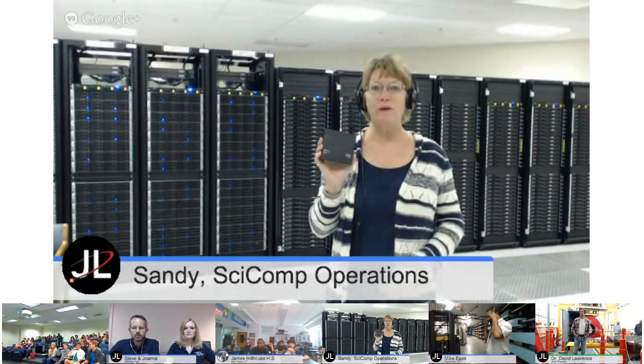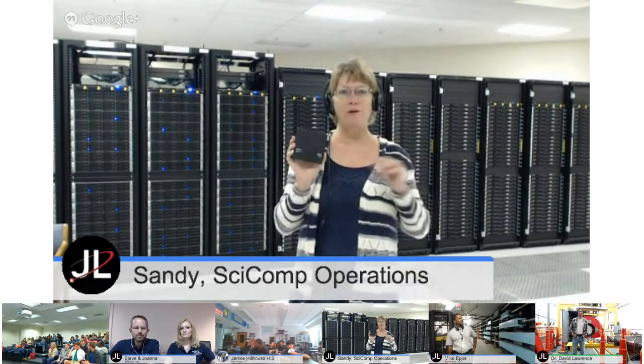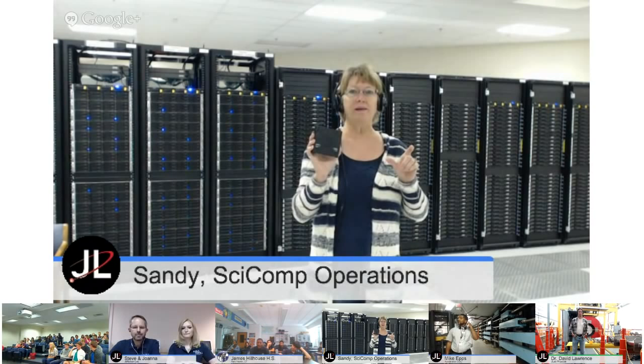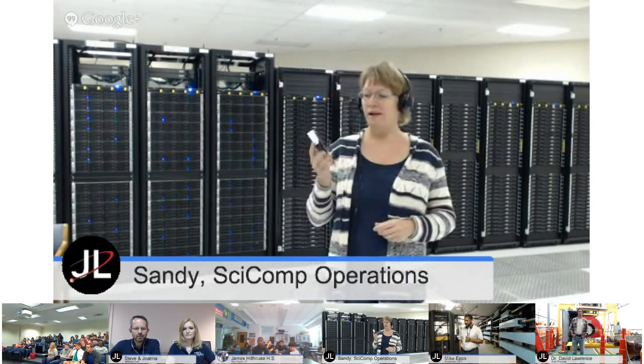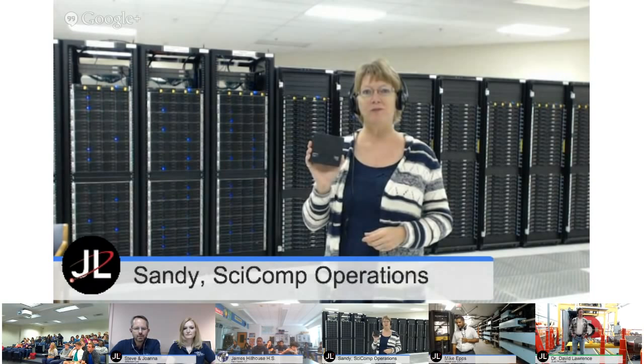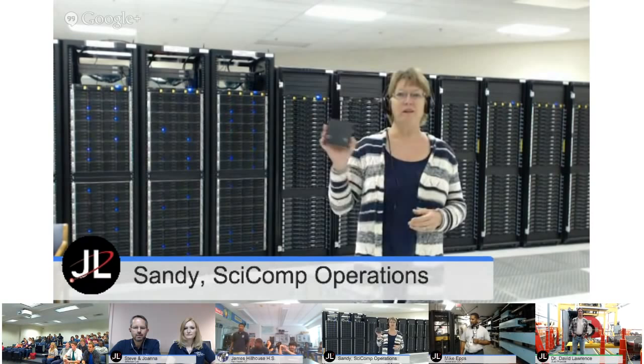So if you remember your bits and bytes, a bit is the very smallest piece of information, a yes or a no, a one or a zero. When you put those together in groups of eight, that's a byte. 1,000 bytes are a kilobyte. 1,000 kilobytes are a megabyte. 1,000 megabytes are a gigabyte. 1,000 gigabytes are a terabyte. And that's what one of the tapes that we use now will hold. And these are going to hold over twice that much. 1,000 terabytes is a petabyte. And we have about 10 petabytes stored on these 10,000 tapes.